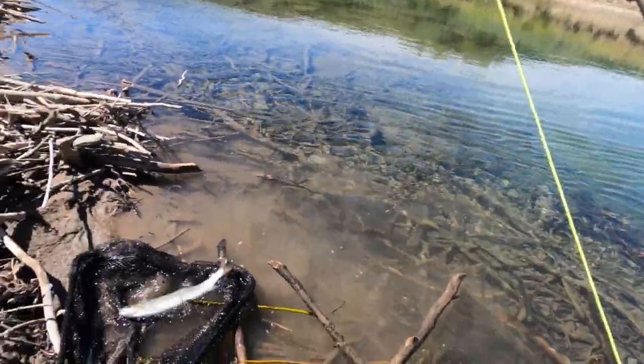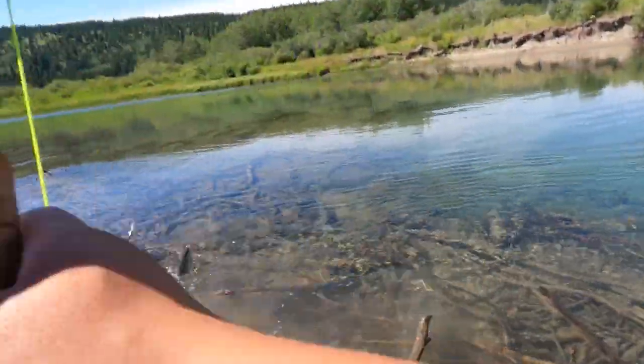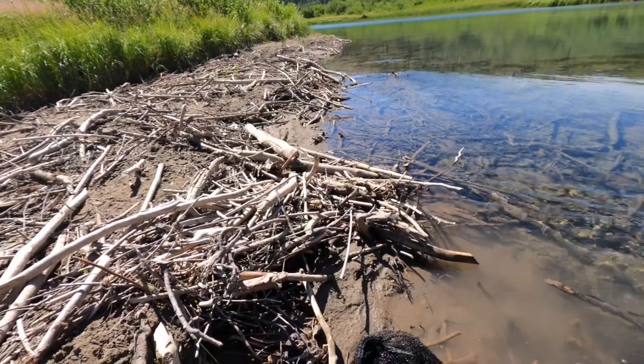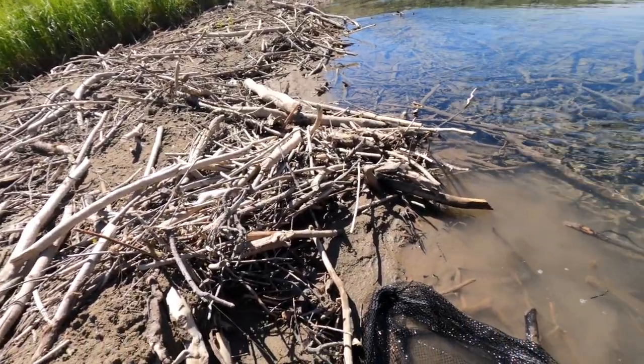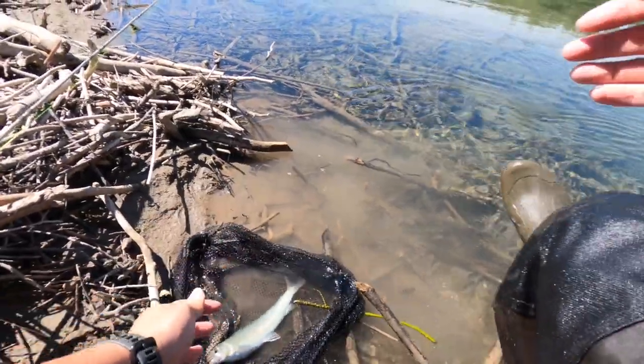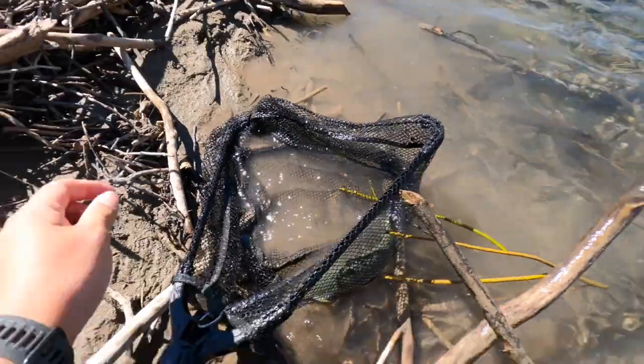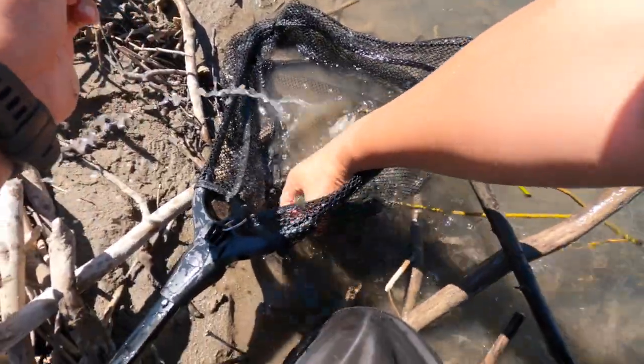It's smaller than the first one. Oh, let them go right away. We don't need a picture with this one. That was my first one ever, the first one. Now we have it dialed. That's awesome. Second one.